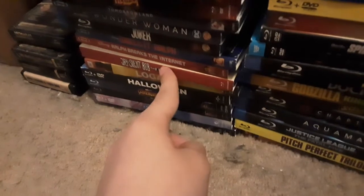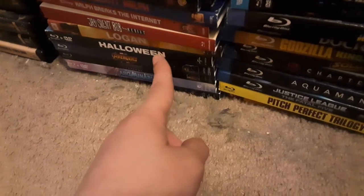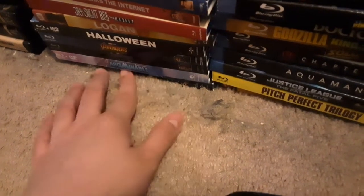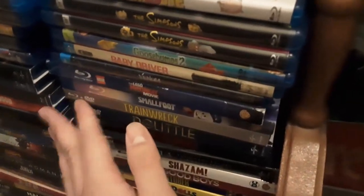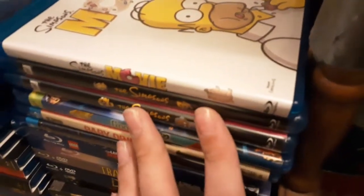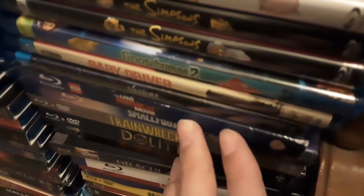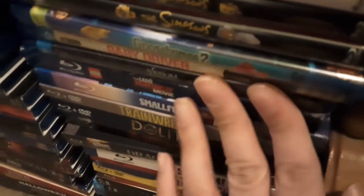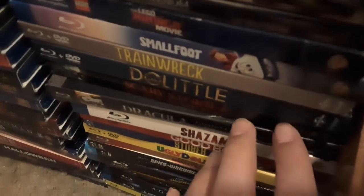Okay, next we have Jay and Silent Bob Reboot, Halloween, this is the new Halloween, Avengers: Infinity War and Endgame, Abominable. The cupboard's kind of blocking this, but it's the Addams Family movie. Some of these are not recent pickups, I just moved them here, but a majority of these are recent pickups. We've got The Simpsons Movie, Simpsons seasons 14 and 16 on Blu-ray, Goosebumps 2, Baby Driver, Venom, The Lego Ninjago Movie, which is my favorite movie of 2017, the Emoji Movie, Smallfoot, Trainwreck, Dolittle, Scary Stories to Tell in the Dark.